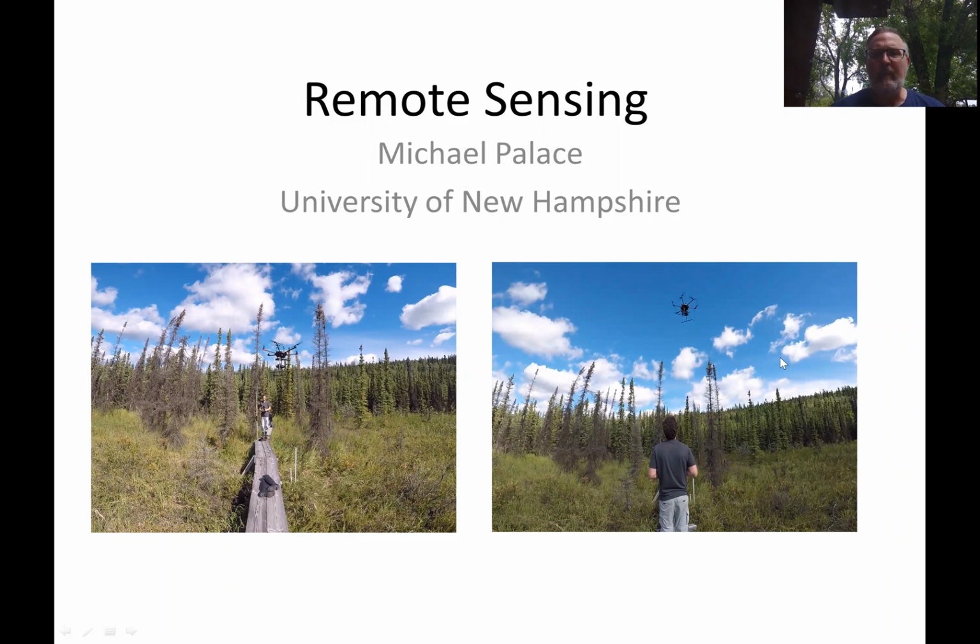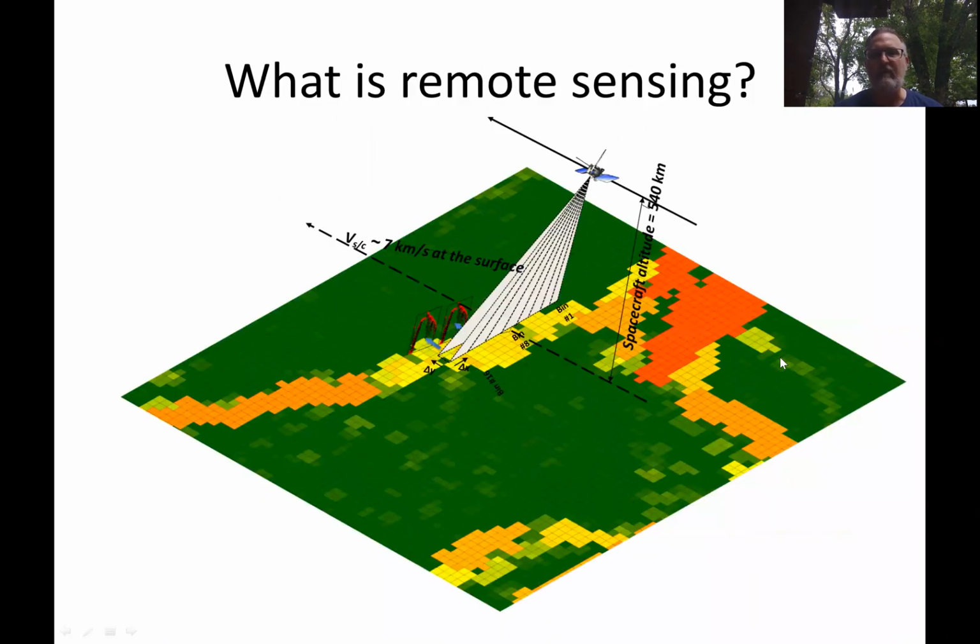So I'm going to talk a little bit about remote sensing and tell you some background. Here's a picture of Frankie Sullivan, who's part of our group, flying one of our drones in northern Canada and collecting some data on some fens and pulses there. So what is remote sensing?